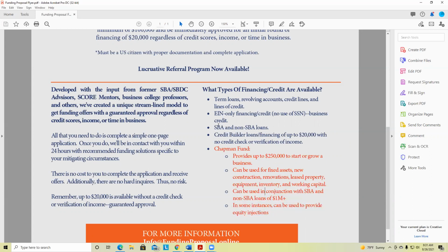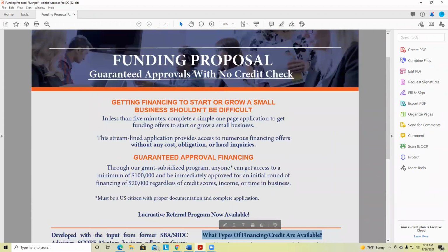So this isn't an all-inclusive list, but it's enough to give the client a sampling of, oh, okay, this makes sense. I should complete the proposal request, the application, and see what I qualify for. All right, so hopefully that helped.